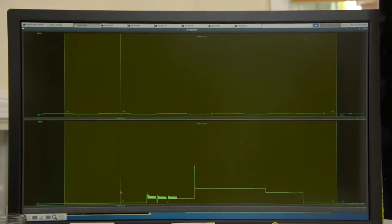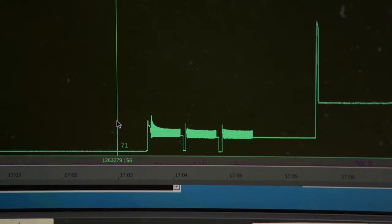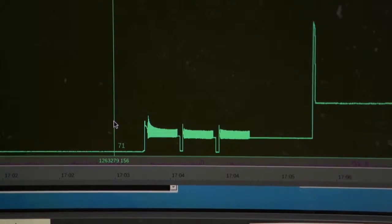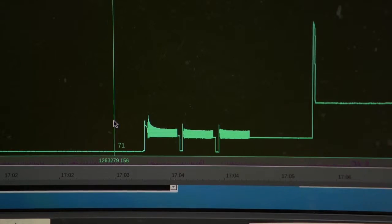So you see here in this example, it actually took 3 times before it started. So obviously the spark ignition was failing and it had to keep trying. Normally it would just take 1 ignition cycle for it to start, but in this case it took 2 additional times, which is significant of maybe some kind of issue with the furnace.